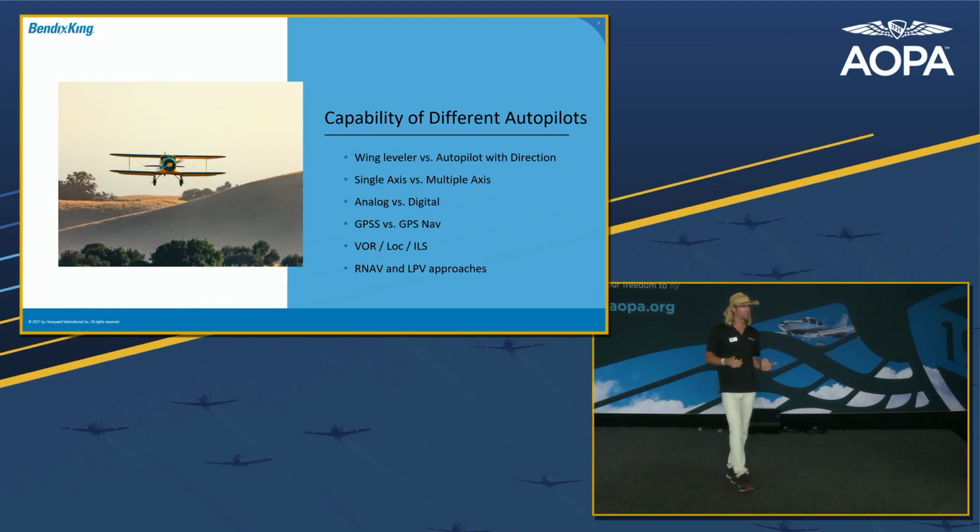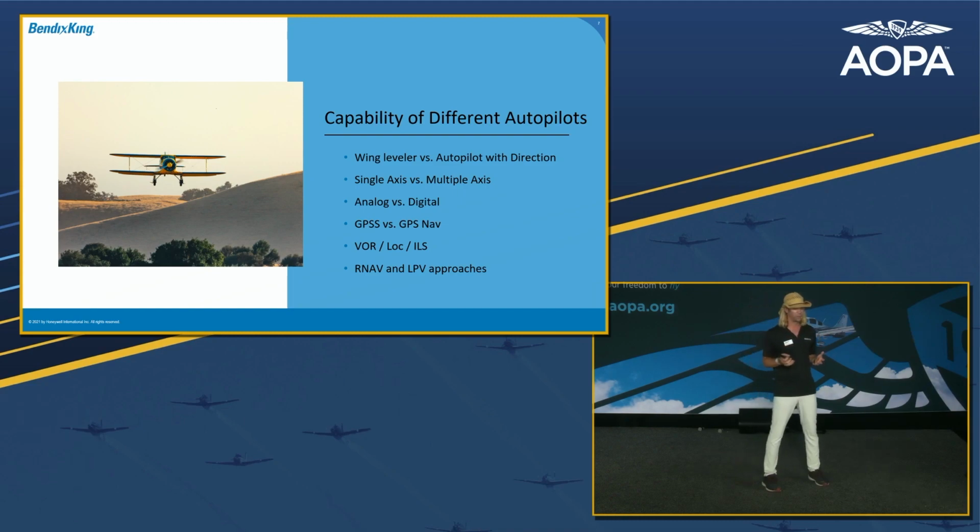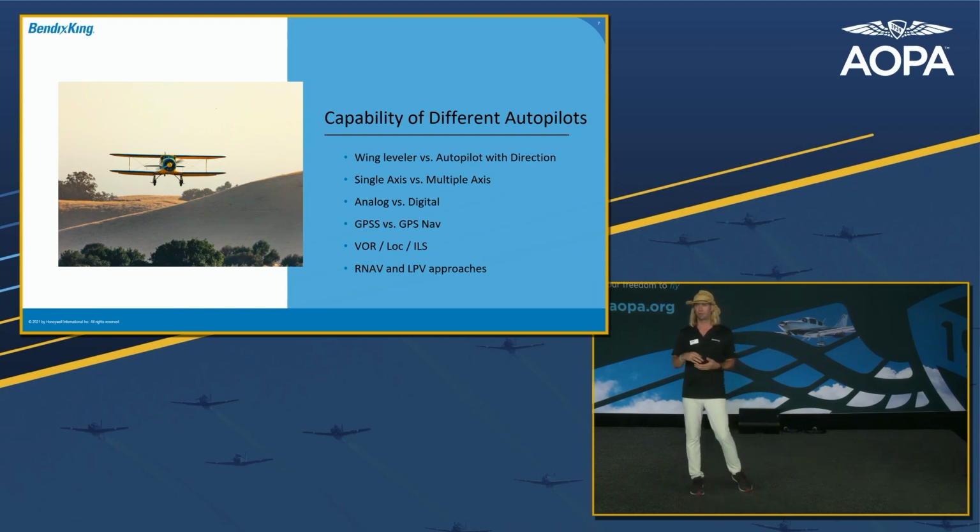When we talk about GPS steering, I'm sure some, if not most of you, know that it's going to come to us on the ARINC 429 bus, typically speaking, and it's a bank angle command that is sent to the Autopilot from either a GPS, an FMS, or a PFD/MFD. So again, something like a Garmin G3X or a Dynon HDX. Some of those things can provide GPS steering.